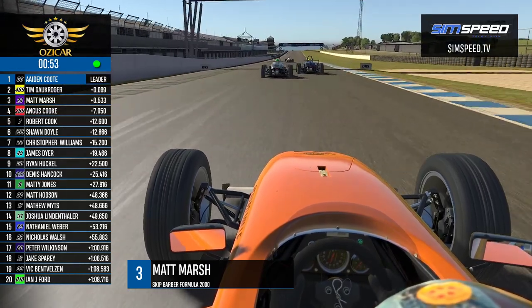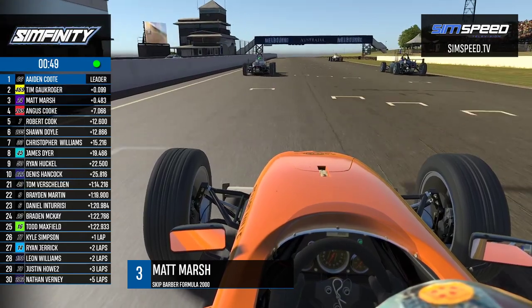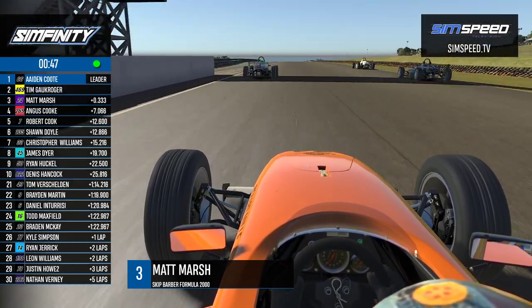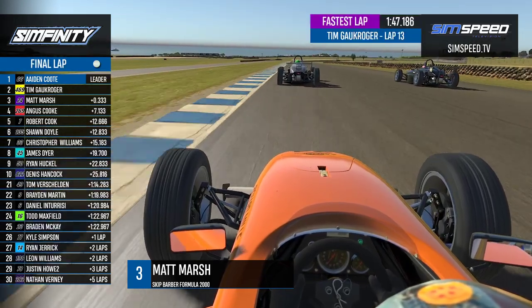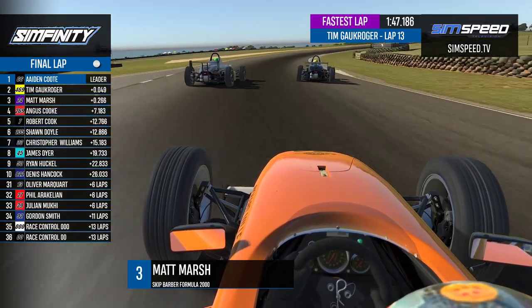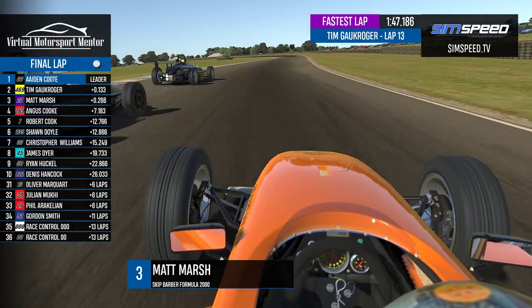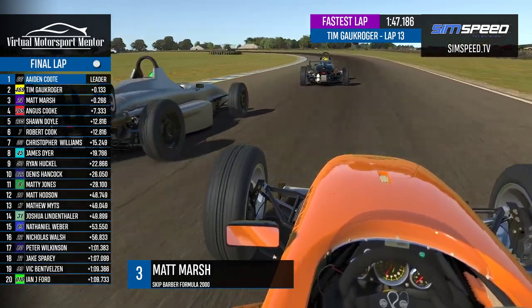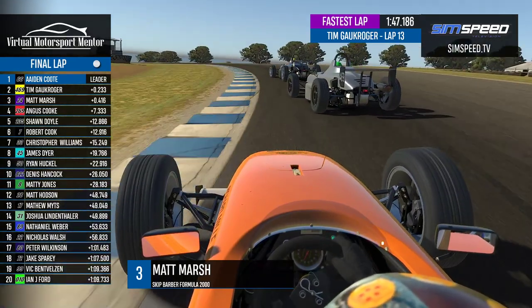But you can see Gelkroger right with Aiden Coot isn't going to be able to wind up any speed before he has to pull out of the slipstream. Matt Marsh, he's not trying to grab anyone's slipstream here, so he might be just saving this for a run out of the final corner. Final lap here at Phillip Island, and Gelkroger wasn't able to complete the move down the straight. Coot got a slipstream for Marsh. That might have won him the race. We'll see, though. He's still got the lap to go.